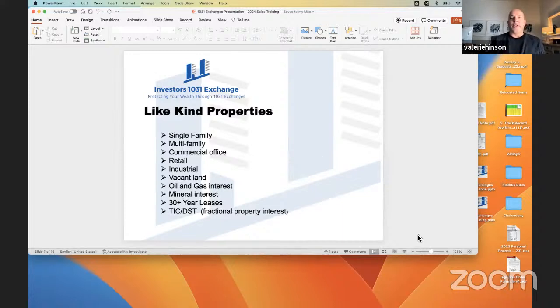So this is the issue with the term like-kind properties. Single family, multifamily, commercial, office, retail, industrial, all of these are covered under like-kind property. So if I sell a single family rental home and decide I want to buy a retail center, that would qualify. What you're looking for here is really just anything that's attached to the ground.